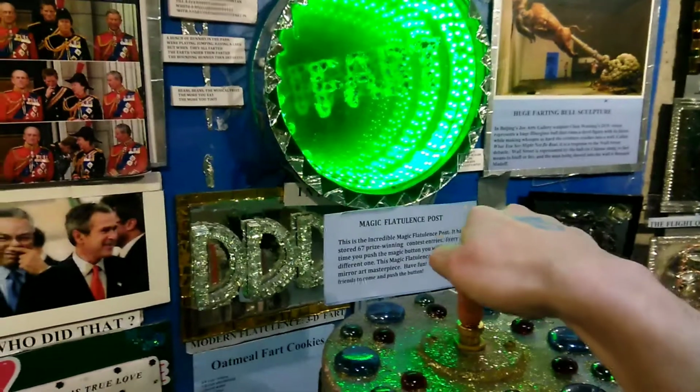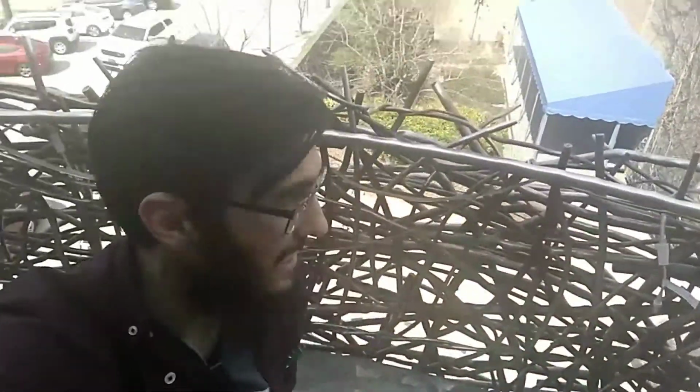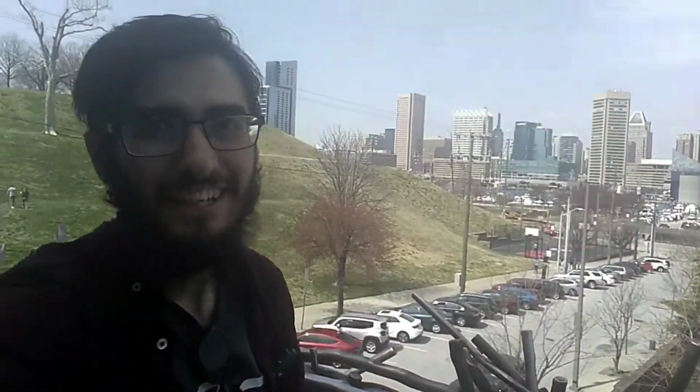And of peculiar interest was in the bottom, in the bathroom area. I'll just show you. Wow. There are plenty of pieces of art outside, as well as a bird's nest, which you can actually come inside. It's a balcony overlooking the city.